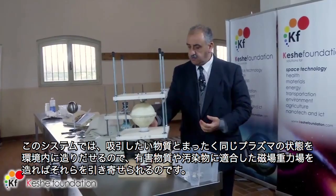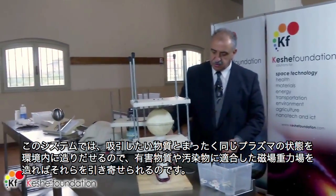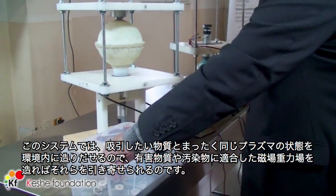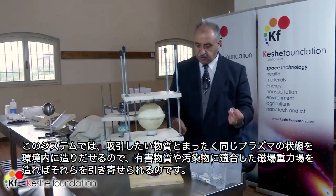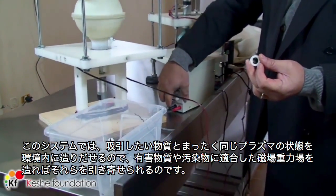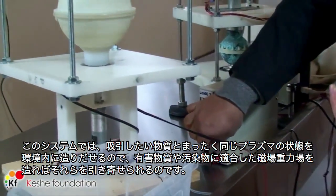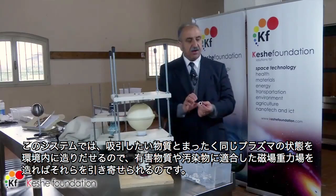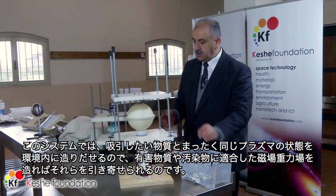As you can see, these are very simple systems. They've been developed for the process. In these systems, what we create is exactly the same environment, the plasma, of the destination material. All you do is you allow the field of the material to be produced. The magnetic gravitational field matches the gravitational magnetic field of the poison or contamination, and you withdraw it.